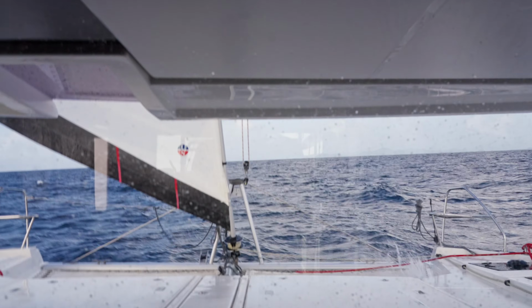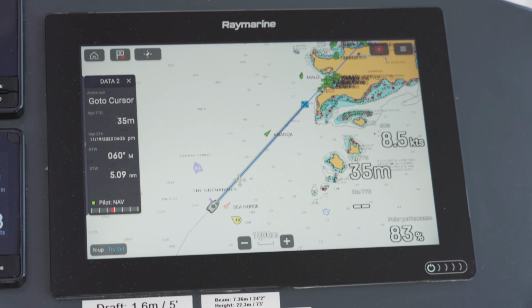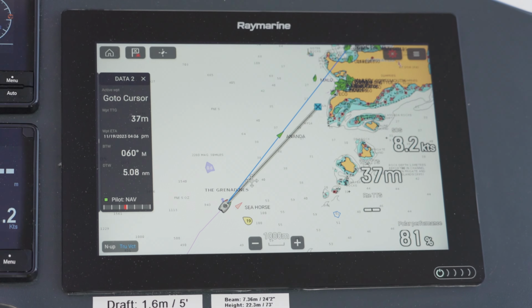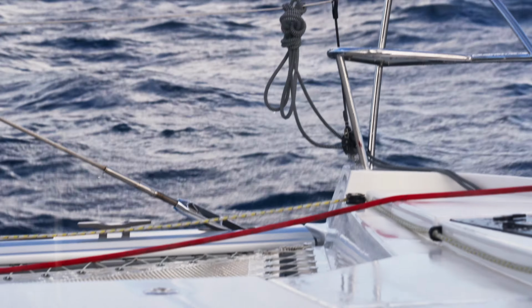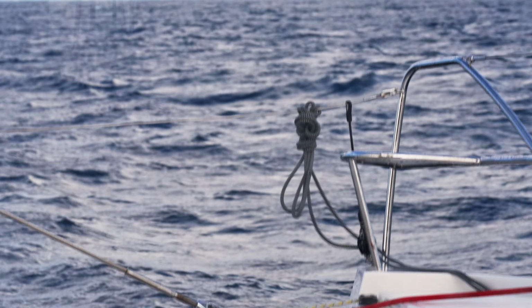The wind is 17 to 20 knots true, and apparent wind is around 20 knots. We're making good speed though, 8 knots speed over water and about the same speed over ground. A little bit faster because there's a half knot current, which is helping us out.